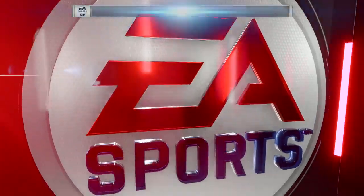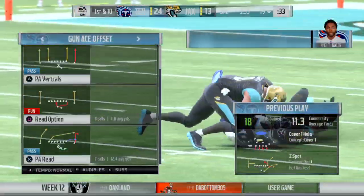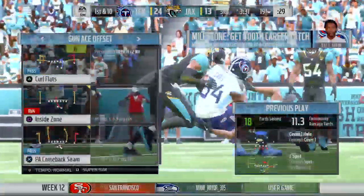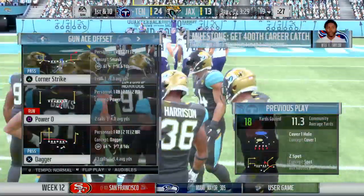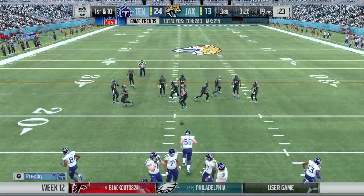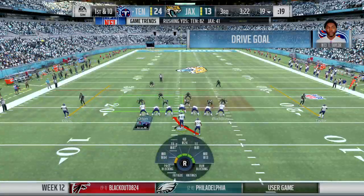This drive starting off on the right foot. 18 yards. I think it all came together there. In-breaking route. Drove it with excellent pace. Money throw right there to move the sticks. Mariota now. 5 straight completions here in this second half. 1st and 10.